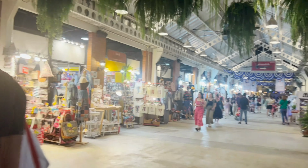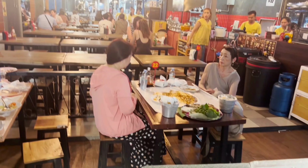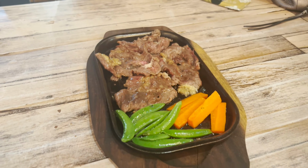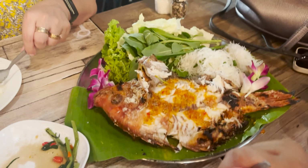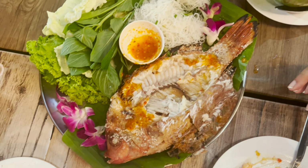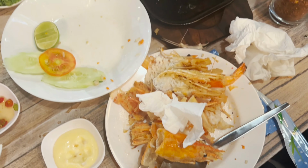After saying bye to them, we went and had some dinner. I forgot to film when our food arrived, but we ordered a lot of food, and this is mid us trying to eat the food that we ordered. This is the aftermath of our dinner.